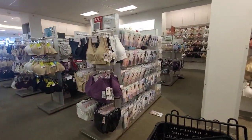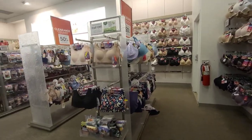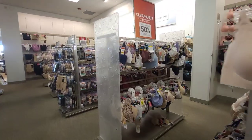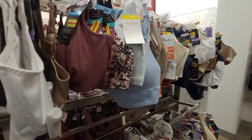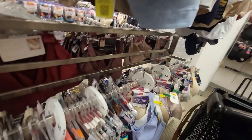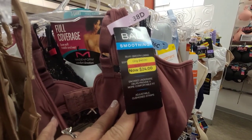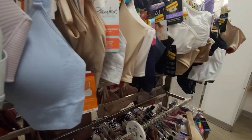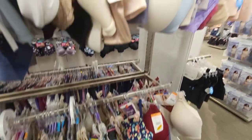They even had their bras and panties on sale. I checked out a few just to kind of give you an idea of the price. All, of course, name brand bras and underwear. Can't beat that for like $7. If you need a new bra that's a good quality, you can get that. That one happened to be $12, but that's still a good price. I don't even think you can get them at Walmart for that.